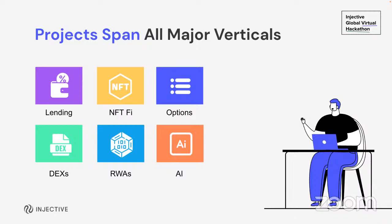All major protocols are covered, right? So lending, NFTFi, options protocol, AI stuff, more DEXs, and also real world assets, RWA, right? We're seeing a lot of these different verticals, and this enhances Injective's core ability as being the blockchain built for DeFi, right? And we really look forward to all of these verticals having really vibrant applications and awesome developers.